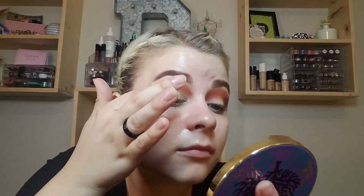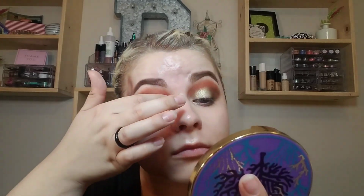Now I'm going to go in with El Melicone, and I'm putting this on my finger. I kind of learned that these just work better with your finger, and they look more blended with your finger. I mean, look at that shade. It is just so pretty.